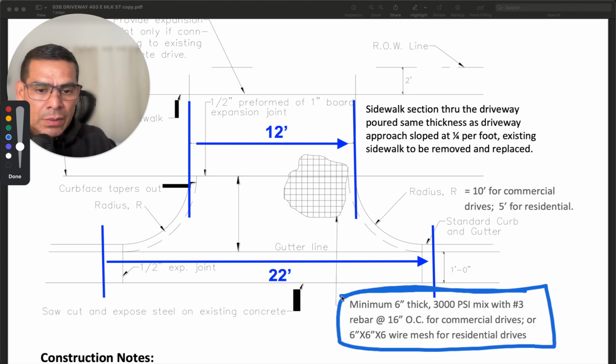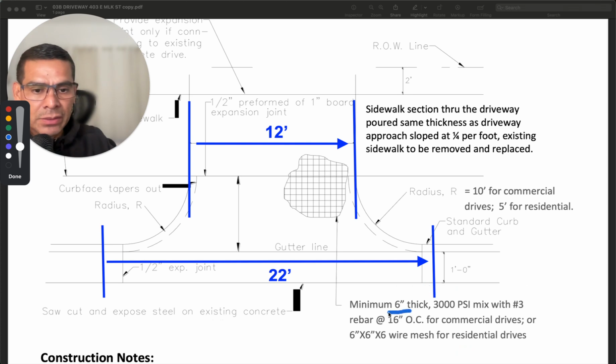Another couple of other things here for what the city's going to require. They want the driveway to be a minimum of 6 inches thick. You can go out there and double check that yourself after the guy's done it. They want the concrete you're putting in to be a 3,000 psi mix at a minimum. The rebar is a number 3, which tells you the thickness of the rebar, and then a minimum of 16 inches on center for commercial drives, or 6 by 6 by 6 wire mesh for residential drives.